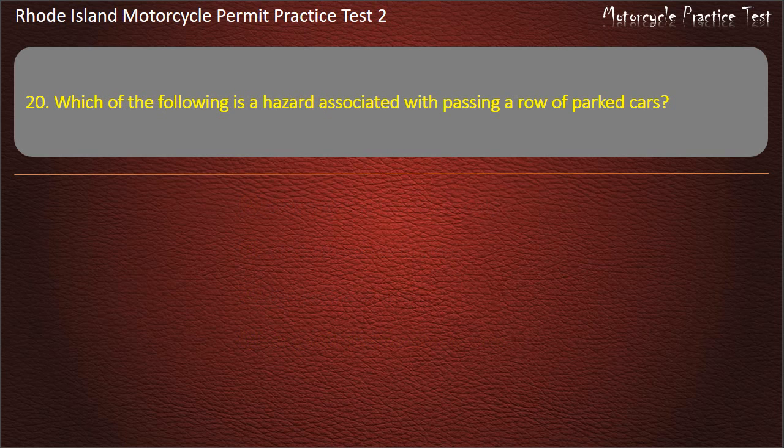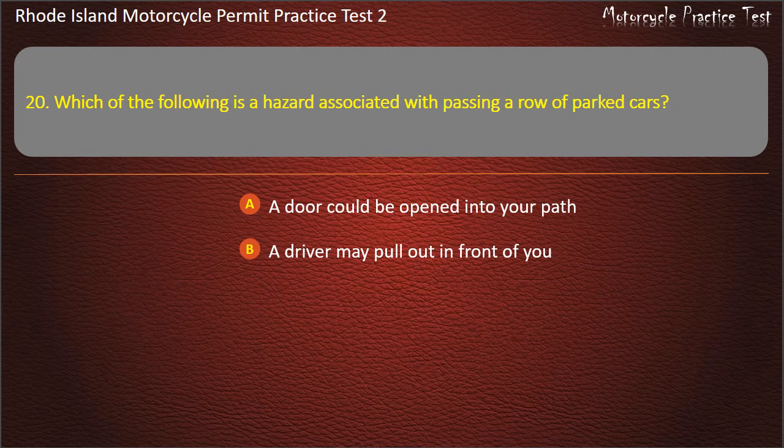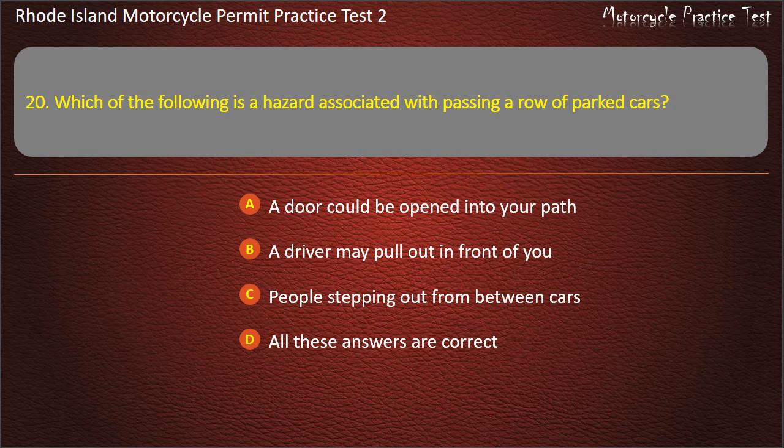Question 20. Which of the following is the hazard associated with passing a row of parked cars? A door could be opened into your path. A driver may pull out in front of you. People stepping out from between cars. All these answers are correct. Answer: all these answers are correct.